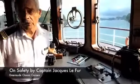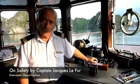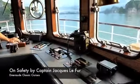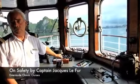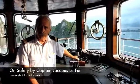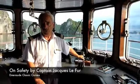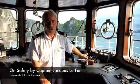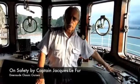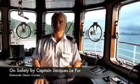That is the engine. We could control the engine from here. We have two engines, each engine 450 volts. So we have two propellers in this ship. Most of the ships in Halong Bay have only one propeller. This boat has two propellers. And if we need to turn quickly, we have one more propeller on the boat to help the boat turn quickly.